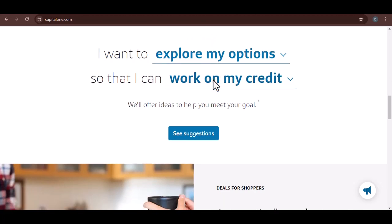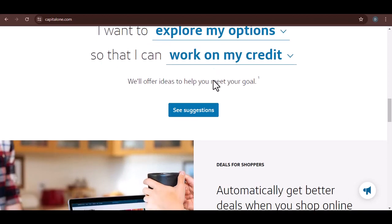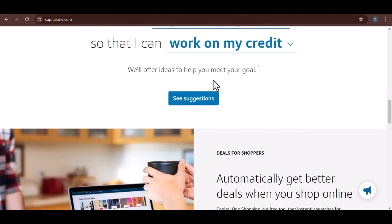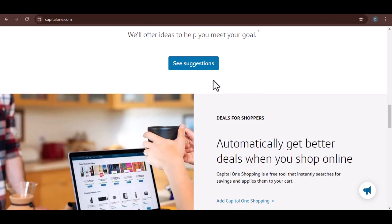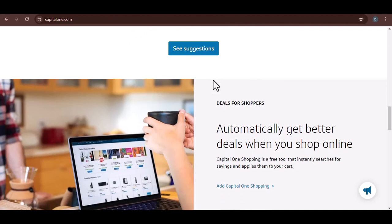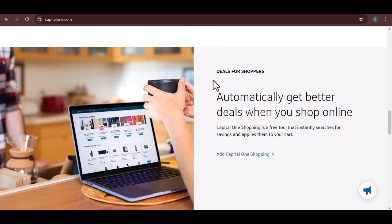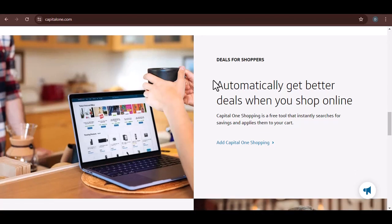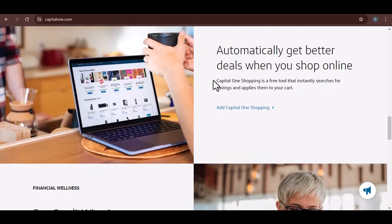But wait, there's more. Capital One does offer another type of checking account, the Essential Checking. This account comes with a few more bells and whistles, like free checks and mobile banking, but here's the catch, there is a minimum deposit of $50 to open the account. On top of that, to avoid a monthly service fee, you'll need to either maintain a minimum daily balance of $300 or have at least one direct deposit of $250 or more each month.